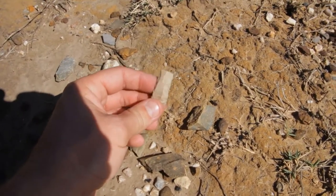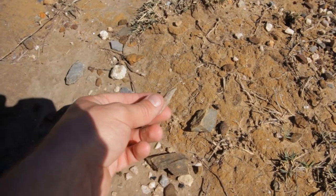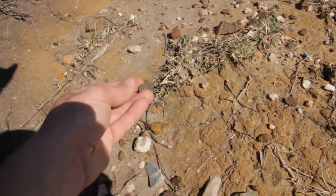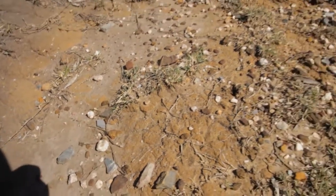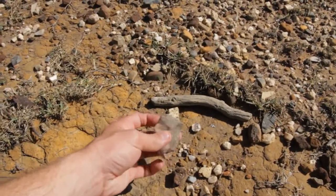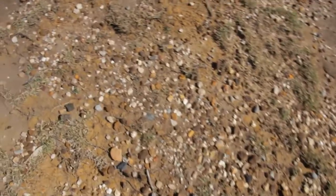Now this here is a blade or a bladelet, and we can almost see small retouching that's occurred on the edges of that. I'm just looking around. I had to narrate over the top of this because it was such a windy day. But basically, I'm going to show you various core fragments and flakes and things like that that indicate that this site was used for tool manufacture.